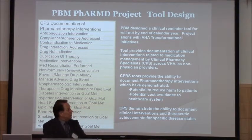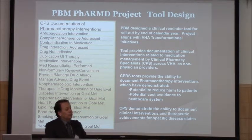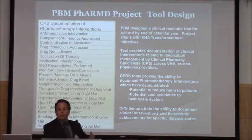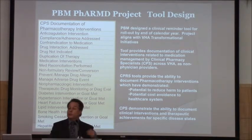So we created a project called the PharmD Project, which was Pharmacists Achieve Results Using Medications documentation project. Essentially, if you look down the box here on the left, what we designed was a tool that at the end of every time a patient saw a pharmacist, they would be able to use a little drop-down box and collect the data of what type of interventions they made. That could be an intervention just as a pharmacist counseling a patient and catches a drug-drug interaction or catches an allergy. We wanted to be able to document that.